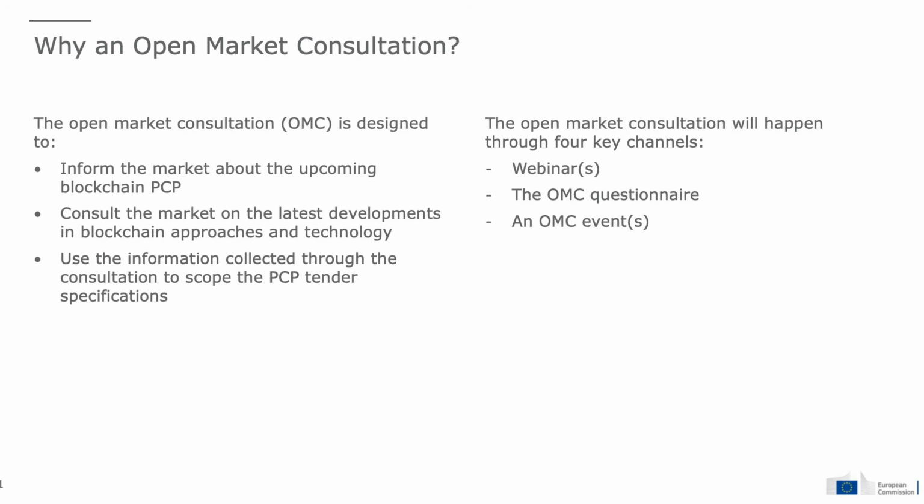So what are the latest developments in blockchain approaches and technology that could be interesting to work on in the scope of this pre-commercial procurement exercise? We'd really like to hear from you as to what you believe are the main areas that could benefit the European blockchain services infrastructure in the long term. And we're going to use that information once we have collected it through the consultation to scope what the PCP tender specifications will be.